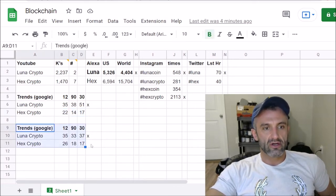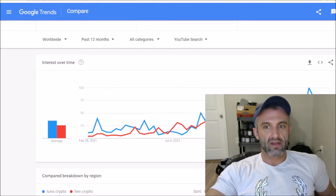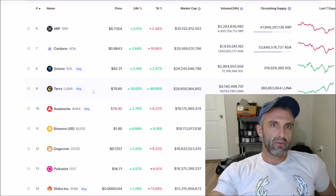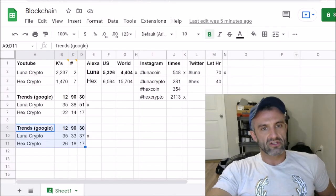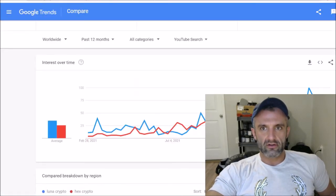But when we go to Google from a global view, we get to see that the race is a lot closer, in that there are several periods of time where Hex actually spikes above it. Now, remember, Hex is the underdog, because if you look at these ranking sites by market cap, where a lot of people go to find information, they have the same market cap, but Hex is not here. So to have Hex win or be even close in many of these things is a good sign, in my opinion. Now let's take a look here.